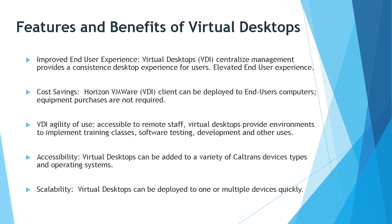There are potential cost savings, as your current Caltrans laptops, desktops, and tablets are compatible with the VMware Horizon client. Another way of saying this is, to test this product, no new equipment purchases are required. Improved agility, as you'll be able to provide VDIs to your remote staff on request, and scalability. You require a virtual desktop for 1 or 25 users. We can scale it quickly and effectively for deployment for your use.